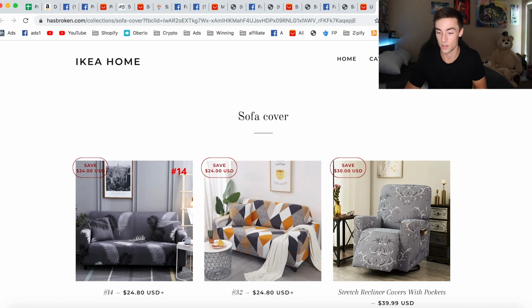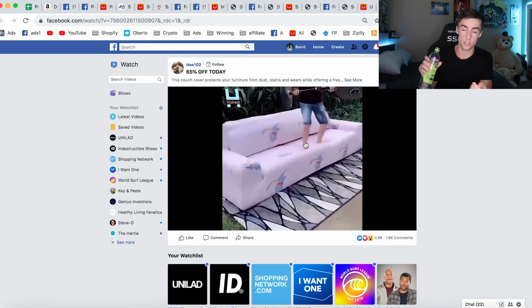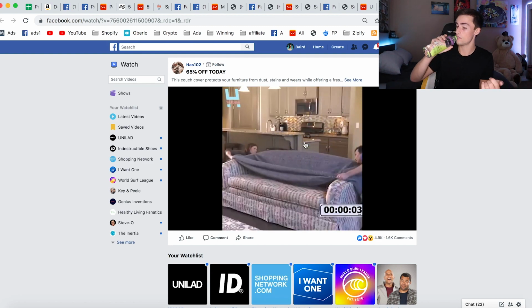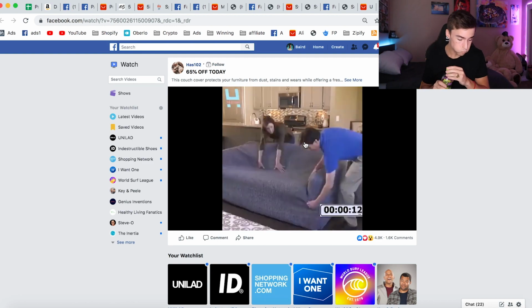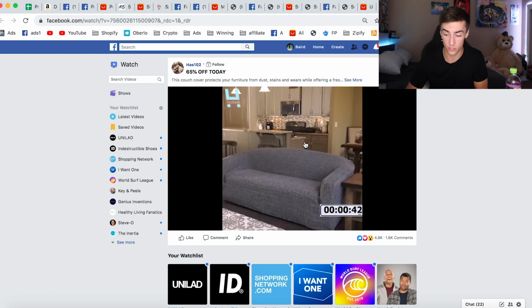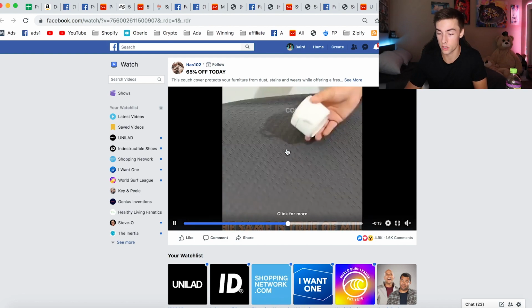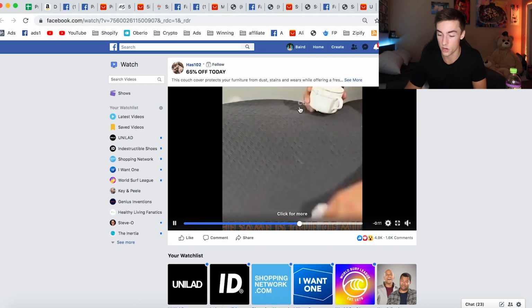It is this one. You guys may or may not have seen this already. It's couch covers basically for couches, chairs, sofas, all that kind of stuff. Now these are selling absolutely crazy. I've seen a couple stores selling them already. The Cologo store is one of them. Whoever made this ad, this is a different store using their ad.